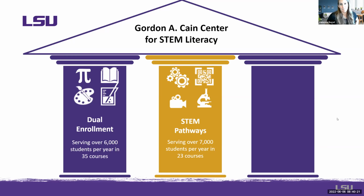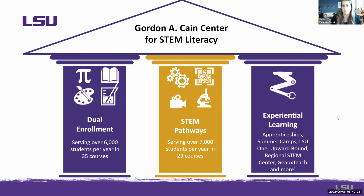The third pillar of the STEM pathways is what we call experiential learning. This is kind of our other bucket. We do lots of other things, lots of small projects. Some of those small projects become really big. Upward Bound is a big program that recently moved to the administration in the Kane Center. We have the Regional STEM Center that's hosted here.